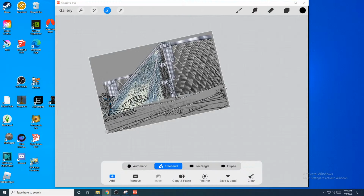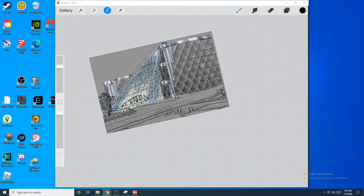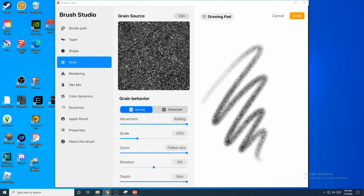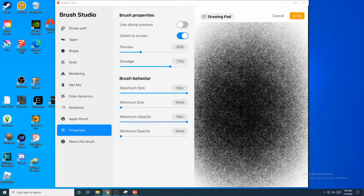My brush is very small. I wonder if I can make it bigger. Let's see. Properties. Maximum size. Let's try that. Back it up. There we go.